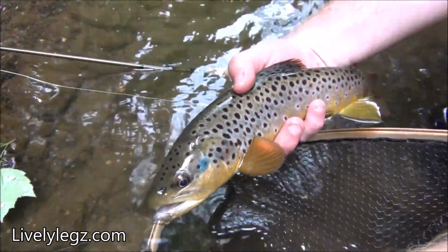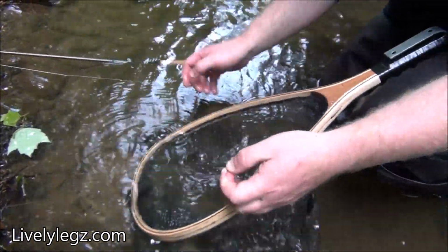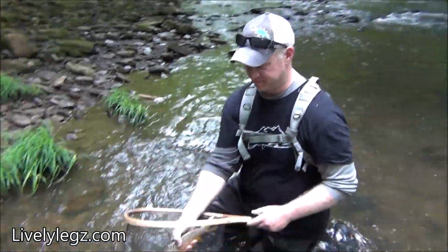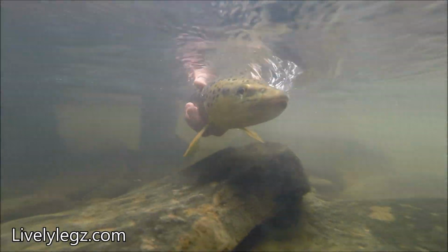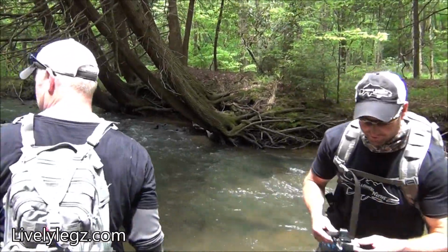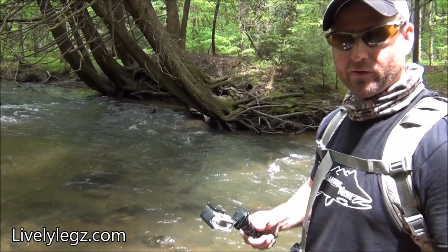That there is a gorgeous wild brown trout. Look at the blue dot behind his eye. Let's get a still shot and then get him released. That's it. Perfect. Get a GoPro video release. Who knows if it'll take, but we haven't done a GoPro release in a while. The water's a little bit fast. We'll try to throw it in the video.